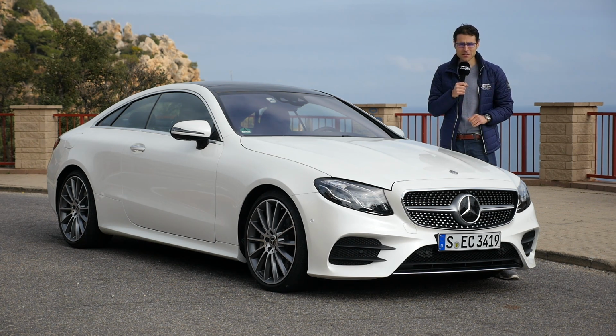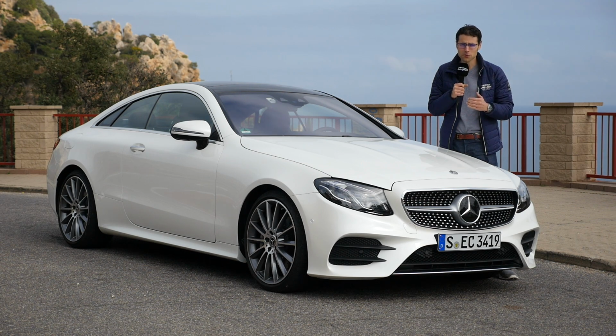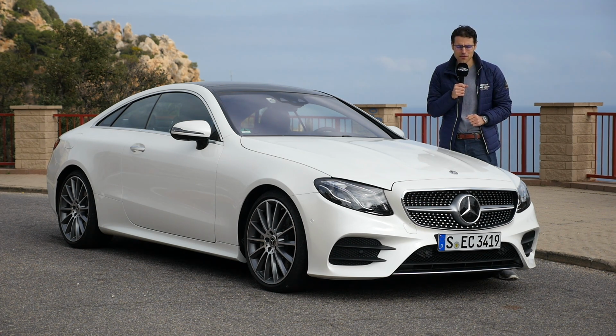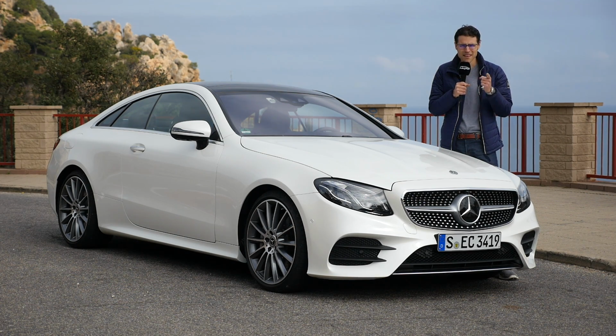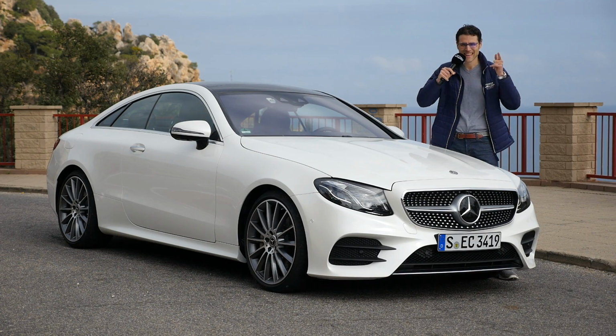We're going to take a detailed look at the exterior, interior and the driving experience here with the E400, the strong petrol engine. It will be a stronger version later on, but we will tell you everything about that, also comparing it to the C-Class Coupé and to other E-Class versions: sedan, estate and also E43, E63. Everything you need to know about this very car, also different variations and colors, we will show you now in full HD, full screen and full length. Let's go!